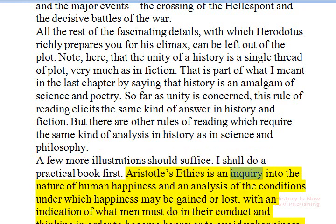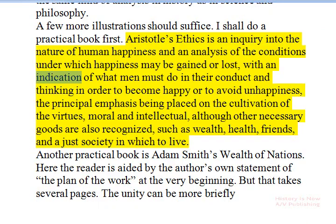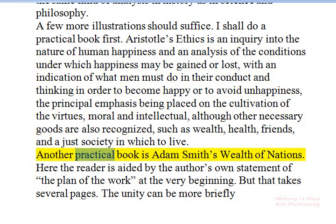Aristotle's Ethics is an inquiry into the nature of human happiness and an analysis of the conditions under which happiness may be gained or lost, with an indication of what men must do in their conduct and thinking in order to become happy or to avoid unhappiness, the principal emphasis being placed on the cultivation of the virtues, moral and intellectual, although other necessary goods are also recognized, such as wealth, health, friends, and a just society in which to live.